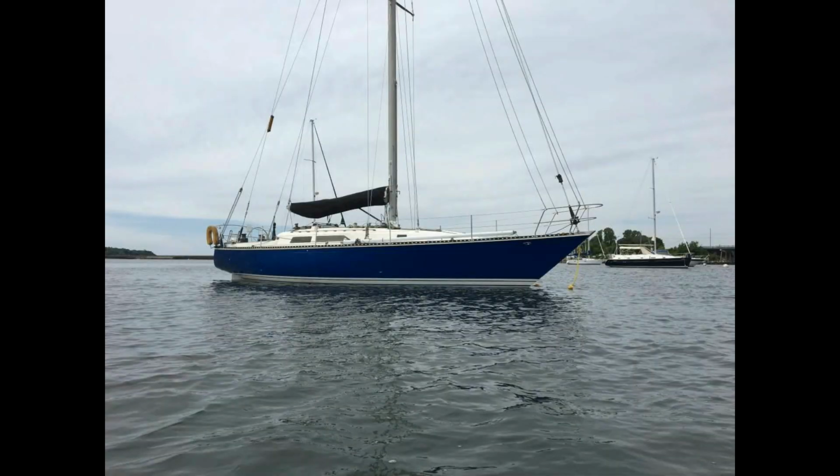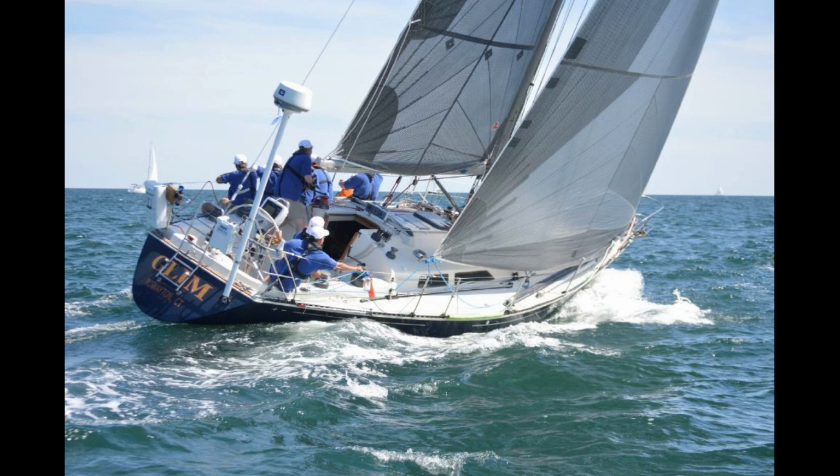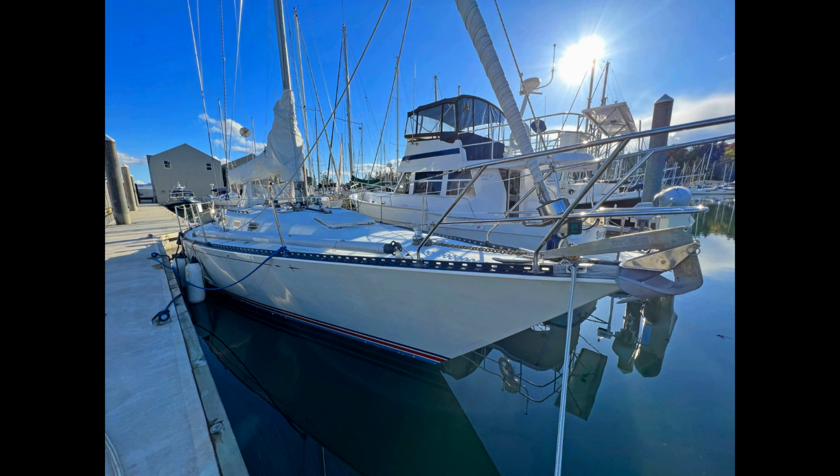It is meant to go fast. It wants to go fast. And all the other 40-something footers are going to spend a lot of time looking at the back end of this boat. All that go fast doesn't mean you can't live on it, though, and live with it. You get a decent interior and enough room to stay comfortable on your journeys. Can you do a better interior for 40 grand? Yeah, of course you can. But if you want a racer cruiser, it'd be very hard to find a better option than this boat.